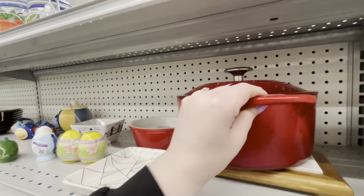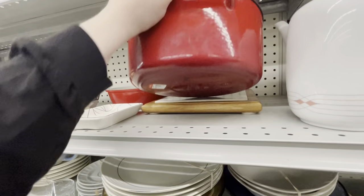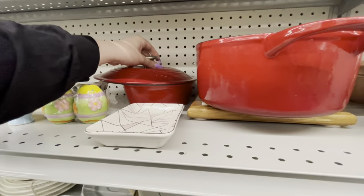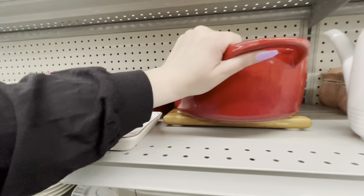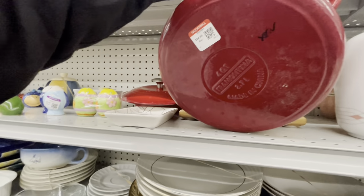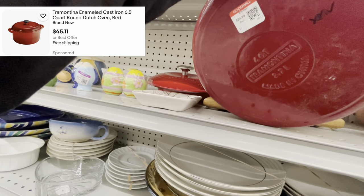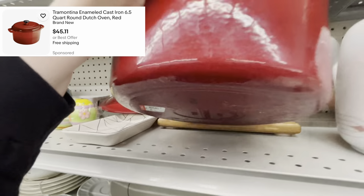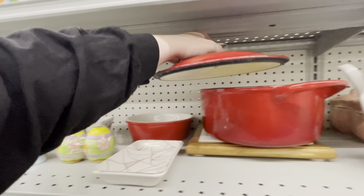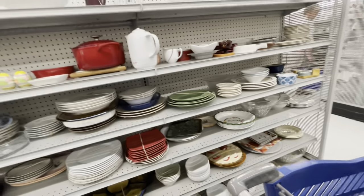I think this is Martha Stewart. Tramontina, 25. I don't know how you people cook in these. You have to have like major muscles, just putting the lid on that thing. Oh my gosh.